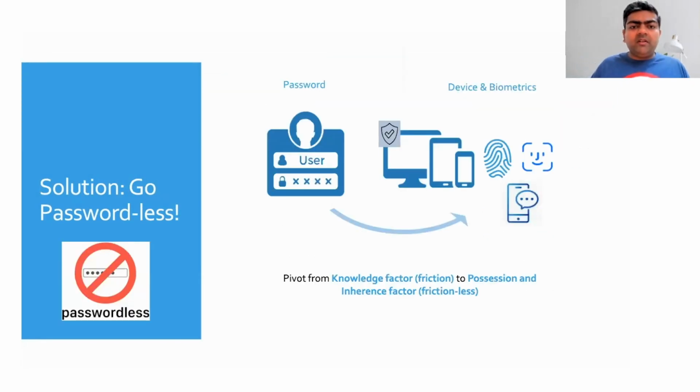The solution is to go passwordless, to move away from knowledge-based, friction-heavy authentication to more possession and inference factors, which I discussed before. Compared to passwords, they are more frictionless. So let's dive into each of those.